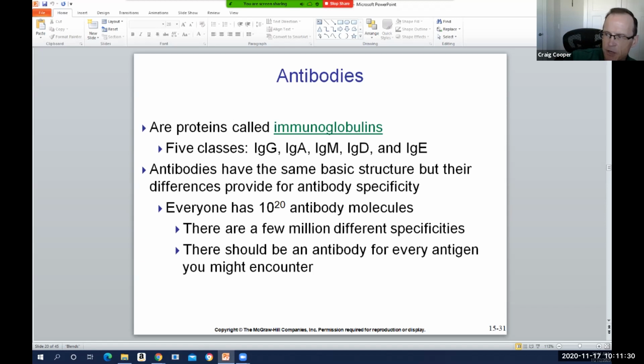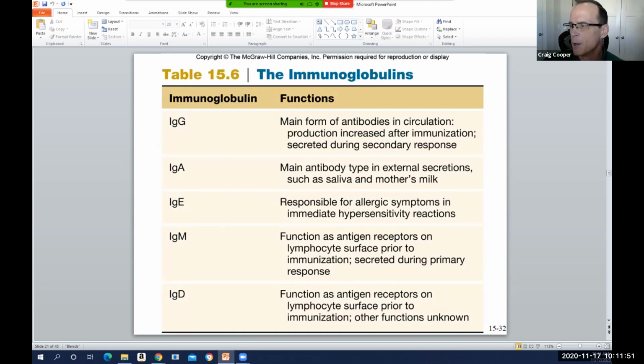But we have tons and tons of antibodies, 10 to the 20th power of antibody molecules that all of us have. So we've got a gazillion different antibodies that we can recognize. And it's just a matter of, if we've been exposed to that organism first, how quickly we can ramp up a response to that invading organism. But our IgG is the main type.